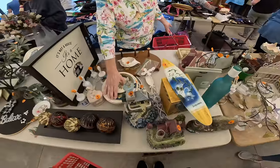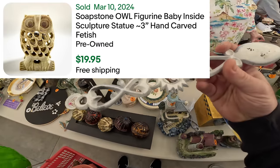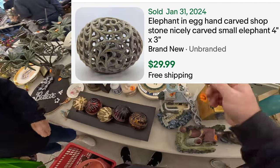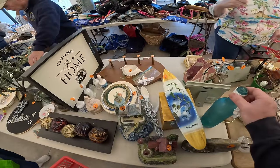So we actually thought that they were onyx owls, but they're not. These are actually going to be soapstone sculptures, and we pick up 3 more, which are really cool because one has an owl, and then a little baby owl on the inside, and we picked up, I think, a dolphin and one other animal. So very, very cool, but they're not onyx. They're going to be soapstone sculptures.